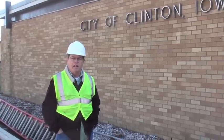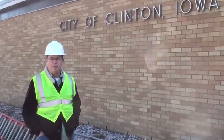We're standing in front of the existing treatment plant. This treatment plant was designed and built in the early 60s, and it was designed and built to meet limitations that the EPA and DNR had on our effluent back then. Over the years, those limitations on our effluent have gotten much stricter, and we also have to remove ammonia and phosphorus from the waste stream.